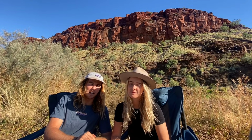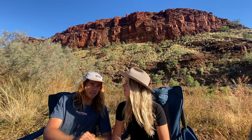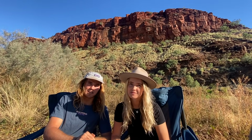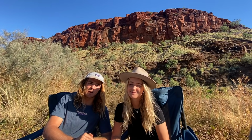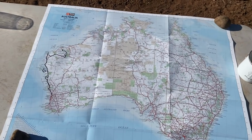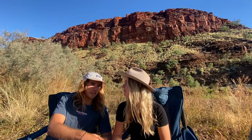Australia's a big country, and there's a lot of places to see and do, and you can also get lost quite easily. So if you're not from around here, some of the names of the towns and the places we see might be pretty foreign to you. So we'll clear all that up. We've got this big Australian map just here, so let's not flap the gums anymore. Let's get straight into the video.